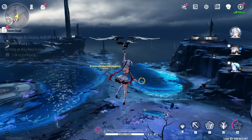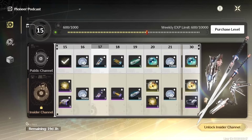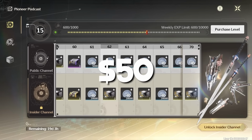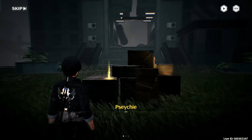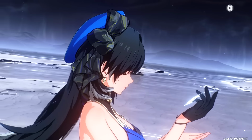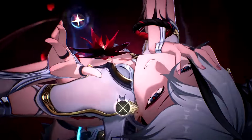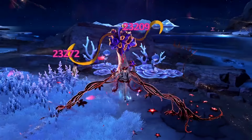Wuthering Waves is my personal successor to Genshin Impact. I spent a total of around $50 on Welkins and Battle Passes. This was my open world replacement from May to October. I still wanted to try an open world gacha game that just felt different. Now, aesthetics and design-wise, Wuthering Waves looks stunningly good.